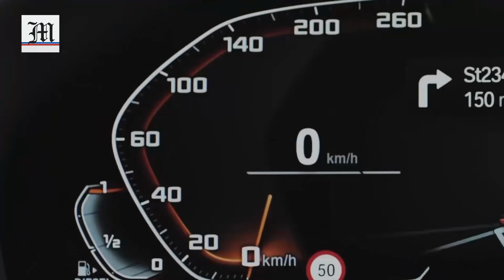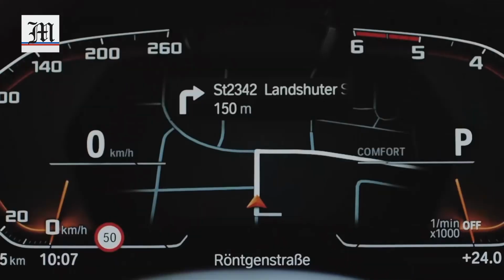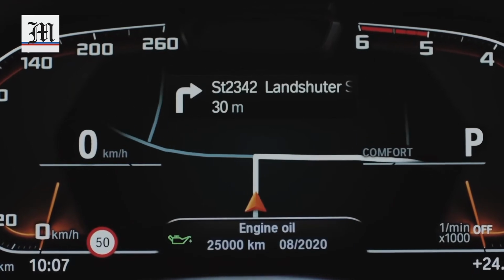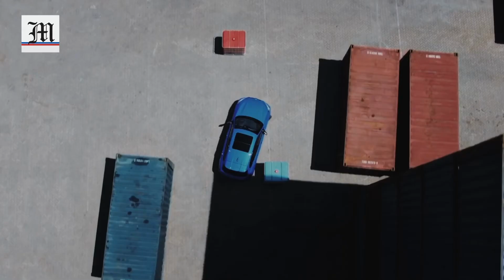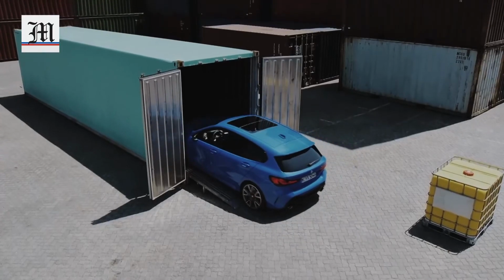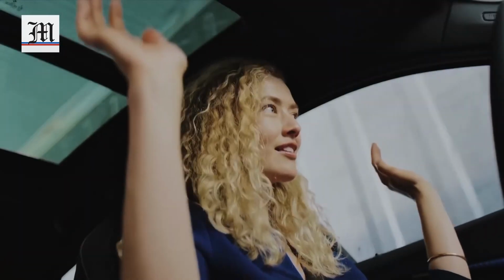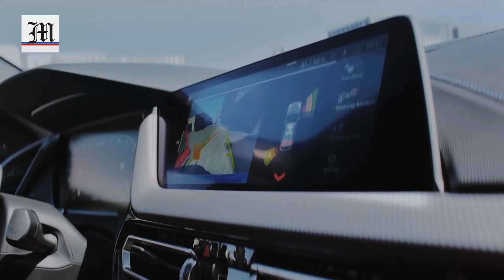The M135i xDrive also benefits from a number of driver assist systems, ranging from automatic emergency braking, lane departure warning, lane keeping assist, fully adaptive LED headlights, and BMW's reversing assistant feature, which remembers the last 50 meters you drove, and the system basically replays your steering inputs as you reverse out of a sticky situation.